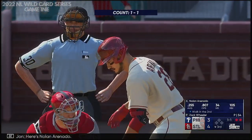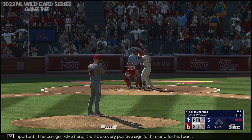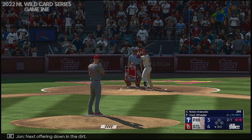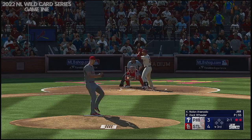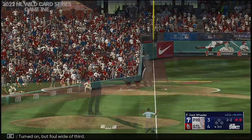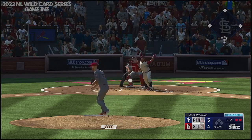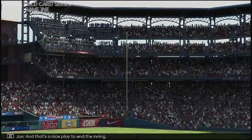Here's Nolan Arenado. This is important. If he can go 1-2-3 here, it will be a very positive sign for him and for his team. Next offering down in the dirt. Turned on, but foul wide of third. Two down, nobody on. Smoked on the ground at second. Oh, he gloves it, and that's a nice play to end the inning.